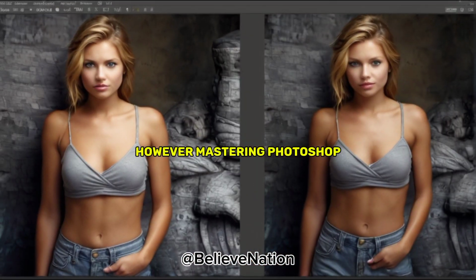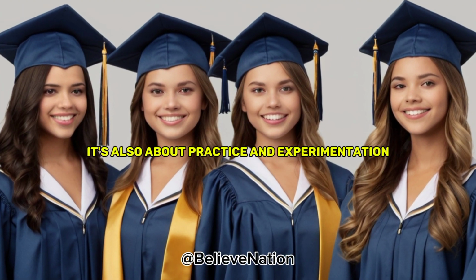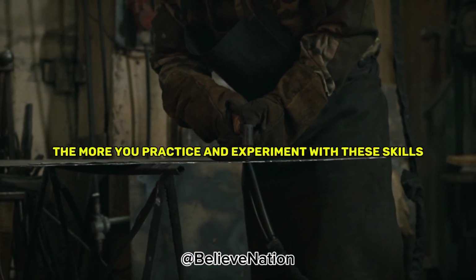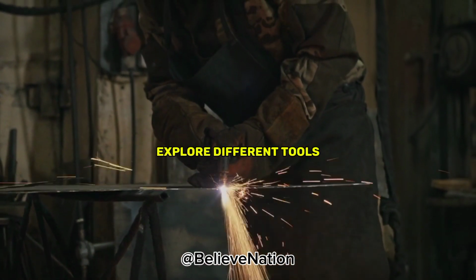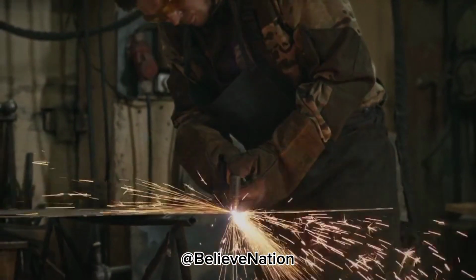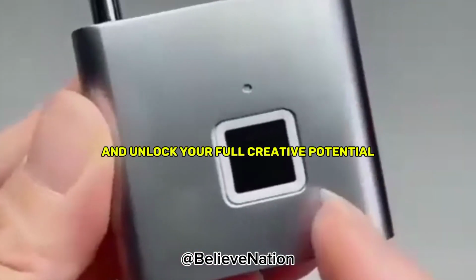However, mastering Photoshop isn't just about acquiring knowledge, it's also about practice and experimentation. The more you practice and experiment with these skills, the more proficient you'll become. Don't be afraid to try new techniques, explore different tools, and push your creative boundaries. With dedication and perseverance, you'll gradually enhance your Photoshop proficiency and unlock your full creative potential.